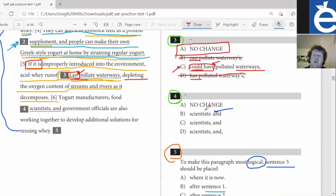Okay, moving on to number 4. Here we're considering the use of a colon, a comma, or 2 commas here. Also a semicolon. All right, so yogurt manufacturers, food scientists, semicolon, and government officials are also working together to develop additional solutions for reusing whey. So here we have a list: yogurt manufacturers, food scientists, and government officials. So when we have a list that includes the word and, so usually if there's 3 or more parts of our list, we use something called the Oxford comma. So yogurt manufacturers, food scientists, comma, and government officials. So a semicolon here would not be appropriate. So we can eliminate option A.